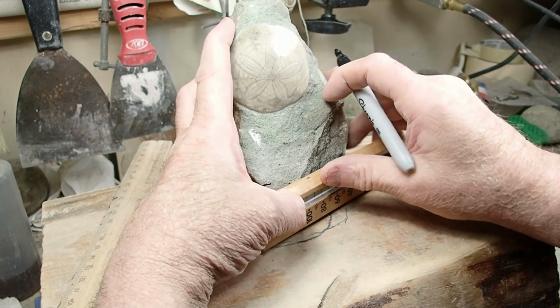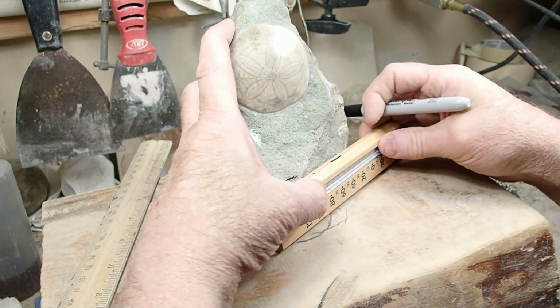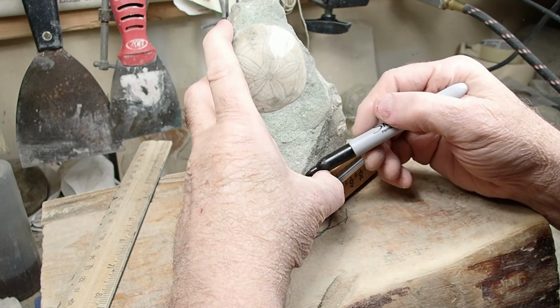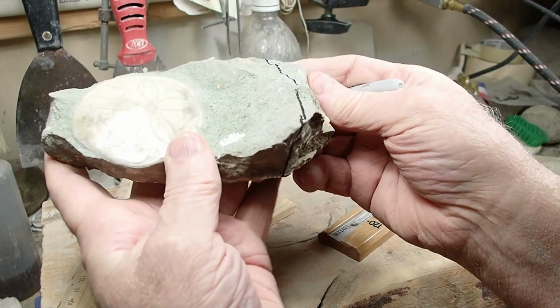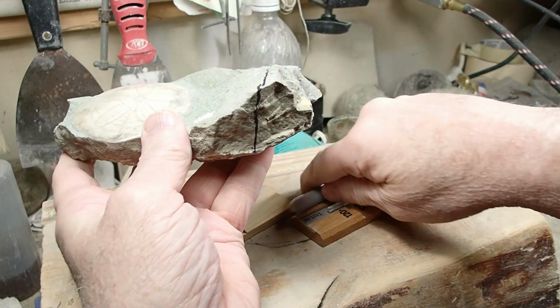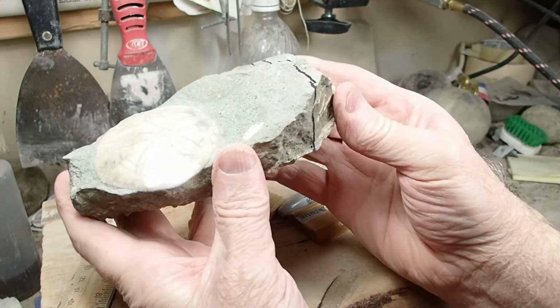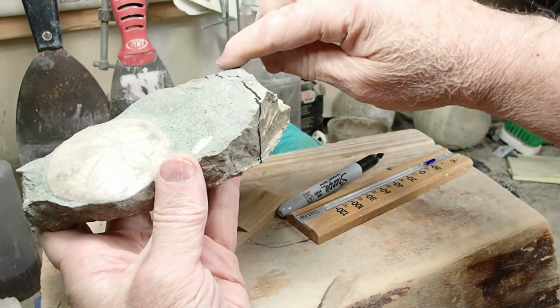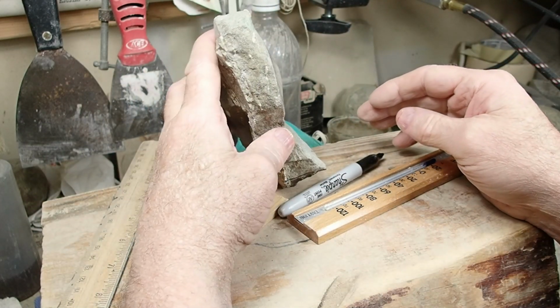Jeez, where's my third hand? Just have to be close. There. So I'll take the saw. If you can see those lines here, let me get a little light over here on this side. If I hold that with the saw and follow that line, it should sit just like that when I'm done.